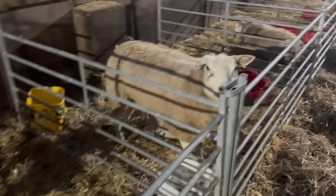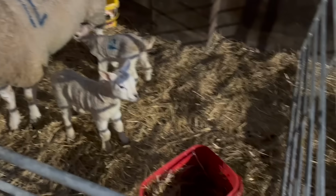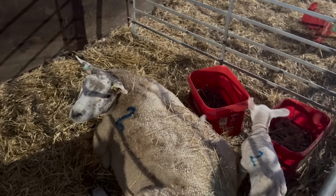Was empty. So after lambs are fed, I now go round and check everyone is okay, check that they've got silage and water, give them a top up, and then I will go and help feed the cows.